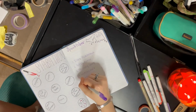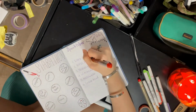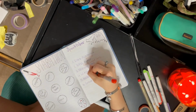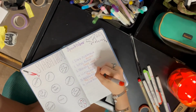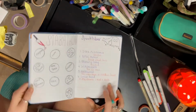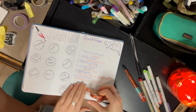For this one, I'm going to be reading Vicious by V.E. Schwab, Dead Dead Girls by Nekesa Afia, The Ex Hex by Erin Sterling, The Last House on Needless Street by Catriona Ward, and then finally, In My Dreams I Hold a Knife by Ashley Winstead. The colors that they had on their little graphic with all of the prompts were purple and orange, so I used my purple and orange spooky washi tape at the bottom.